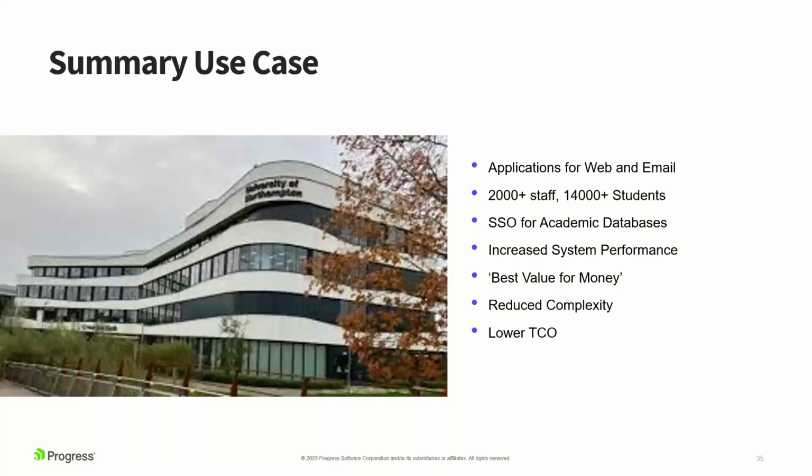Just in terms of the wrap up, there's a summary use case that I wanted to touch on. This was a well-known university in the heart of England, not far from me, and they formed just before the turn of the millennium. They amalgamated a number of training colleges, and that amalgamation provided some significant challenges over the years, both for previous encounters with the university and current ones.